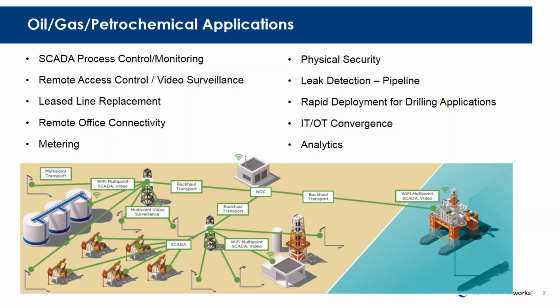We also talk about remote access control. This is the ability to allow accessibility to remote field sites. I guess the point I was going to make is that physical security has become more important. As much as cybersecurity gets press, physical security is just as important. So there are video surveillance applications, the ability to do lift gate control, understand who's accessing the sites, and prevent unauthorized access.